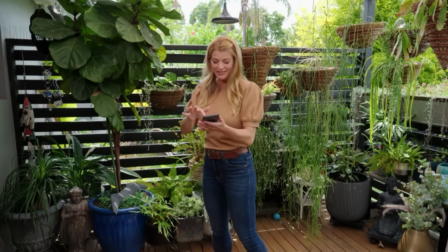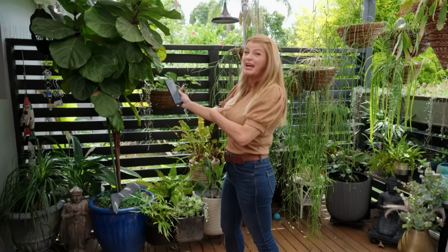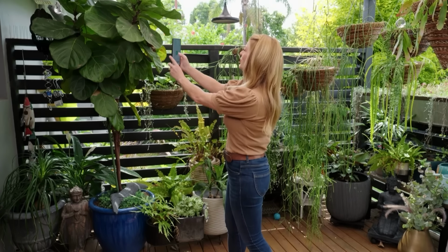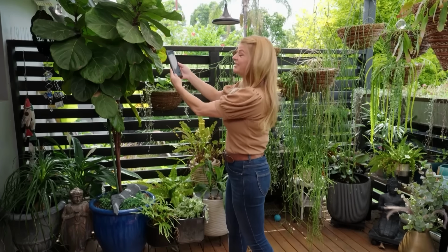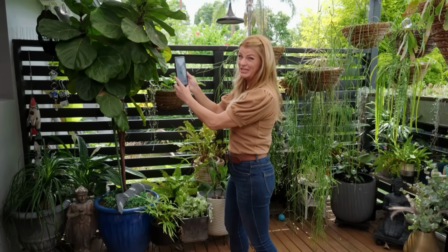Of course, different plants have different growing needs, and this app is a great way to not only identify the plant that you've got, but understand how you can keep it looking good. Now, I know what this plant is, and I'm sure you do too, because it's one of the most popular indoor plants. So this will be a tester.